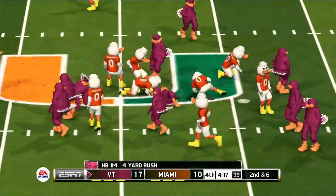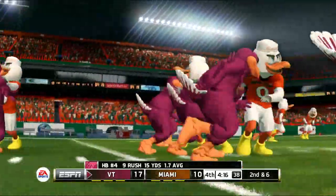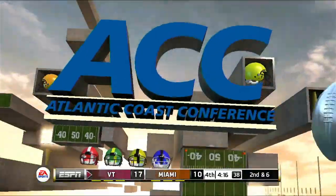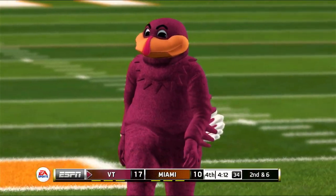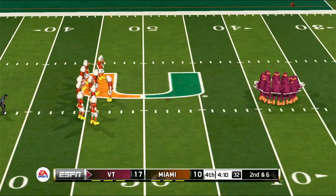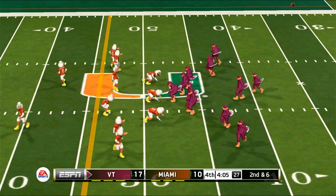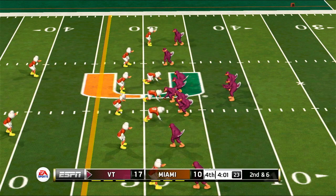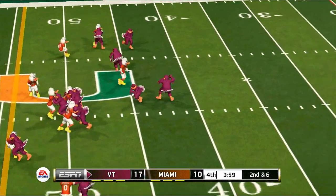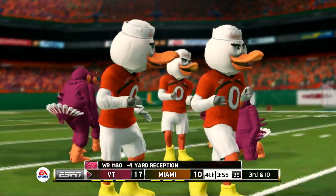Takes it up the middle for a nice run. The misdirection play gets him 4 yards. That makes it second and six. Second and six coming up here. Ball on the 48-yard line. And they'll get him in the backfield.